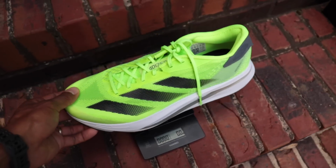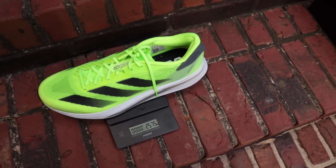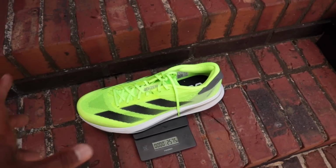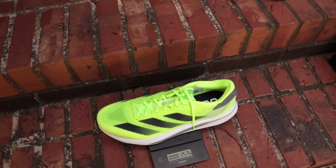Man, Gel Cayano 31, who? Pull up with the SL2. All right, 257.5. You know we had to do the both of them for QA. That's not great QA. 5-gram difference in a shoe this light. Not great. All right, let's get this on foot.